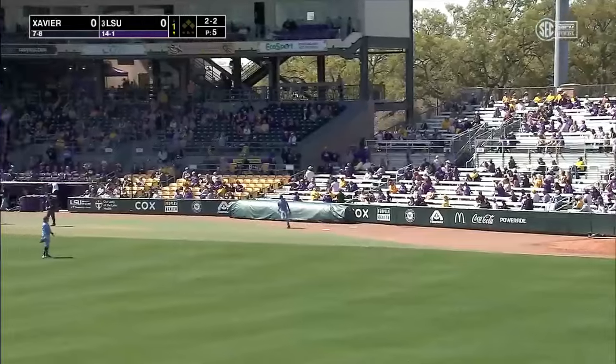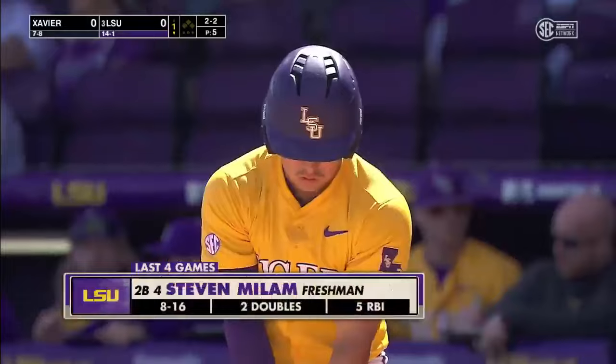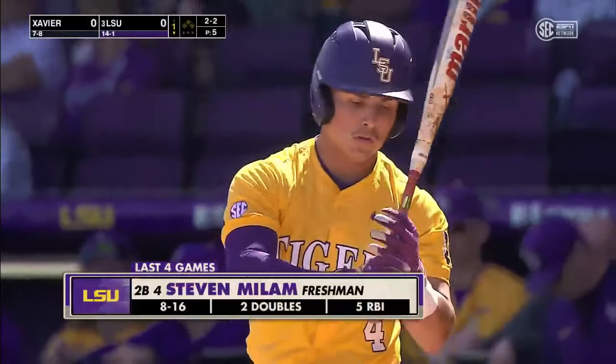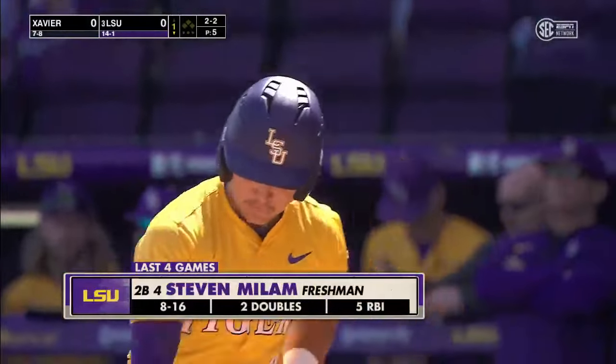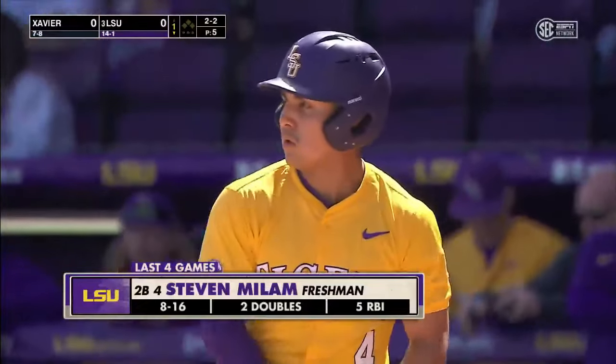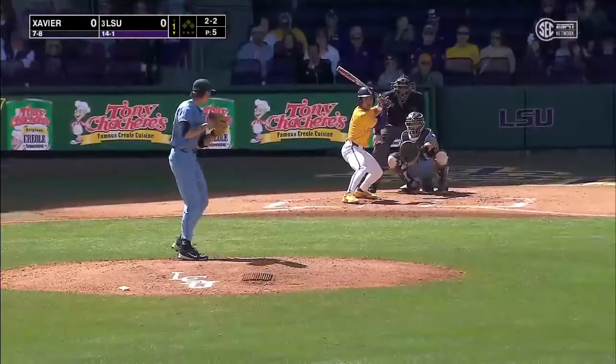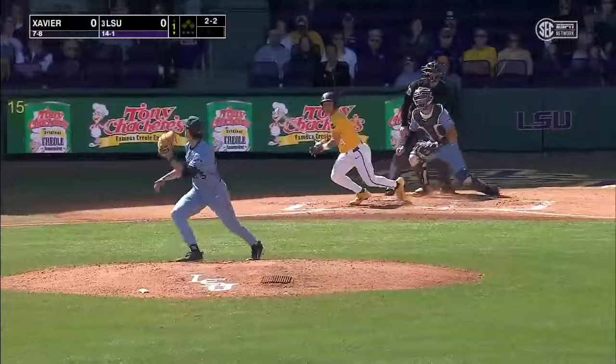That's an early souvenir. Well, you know how I mentioned earlier how Jay Johnson's still tinkering with his lineup. You see what Milam's done the last four games, 8-16. This is one guy he doesn't have to tinker with. This is what Jay Johnson's looking for. He's looking for some of those outfielders to step up like Milam has and say, hey, I'm going to take this job.